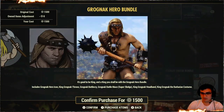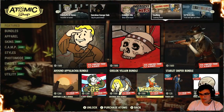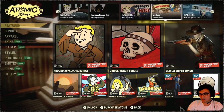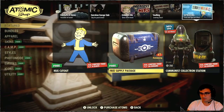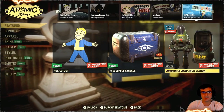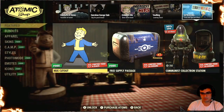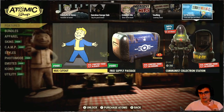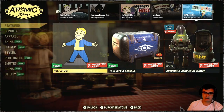The outfit, I don't know, I never used it. Stars bundle. Okay, a top guy and a player icon. We got supply, Communist Collectron. I guess that skull mask that we saw was a Fallout 1st thing, and we got the hug cutout free.